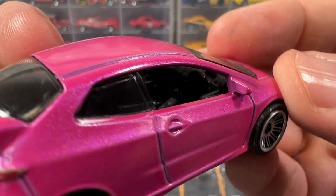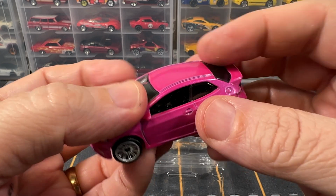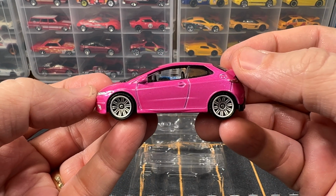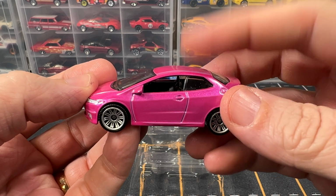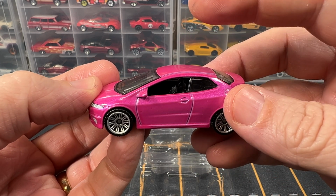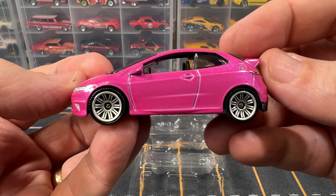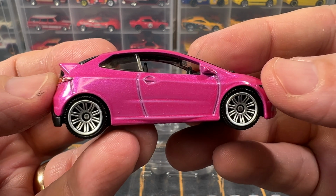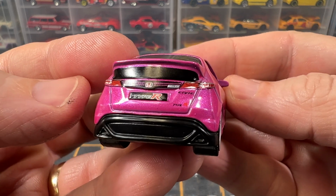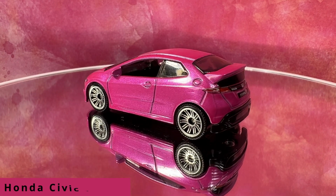Now this is a right-hand drive vehicle, and kind of weird enough, this is actually in the MBX Japan Cruisers 5-pack, but this car was never actually sold in Japan. This was only sold in Europe, and it may get imported to Japan, and it was kind of a popular import, but it was never actually sold in dealerships in Japan.